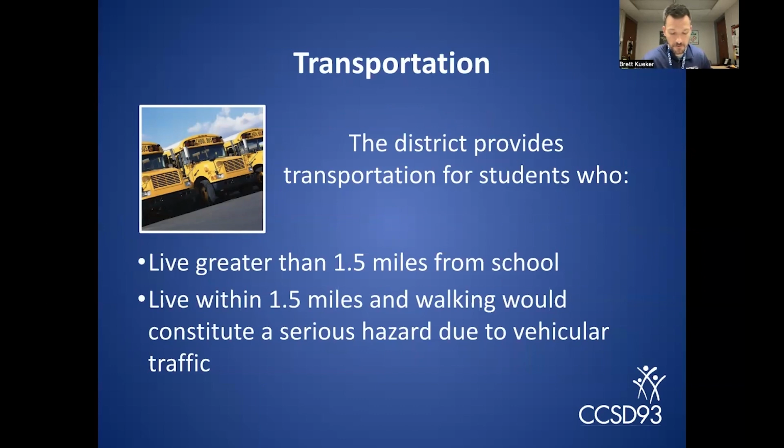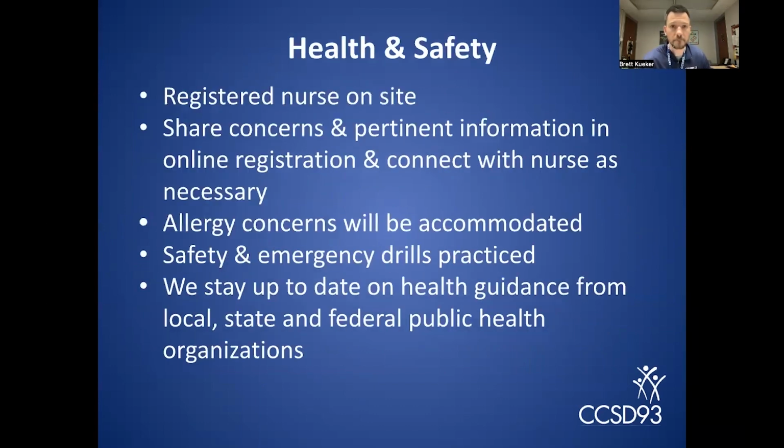Bus transportation is provided to students who meet the school code guidelines: those who live greater than 1.5 miles from school, or who live within 1.5 miles and walking would constitute a serious hazard due to vehicular traffic. If your child qualifies for transportation, you will receive information regarding bus routes and locations of bus stops in August. Bus stops are not door to door.